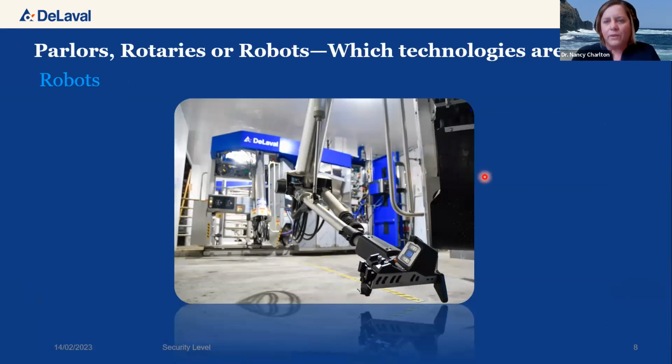So I'm with DeLaval. Where's the buzzword, robots? Yeah, depending on where we are in the world, in North America, robots are 75% of our sales. Depending on the US market, milk price, and size of farms, we can sell a lot of the conventional, or we can lean towards the robots.